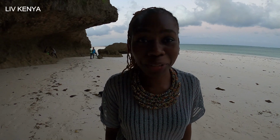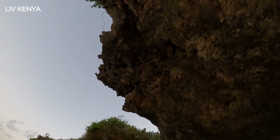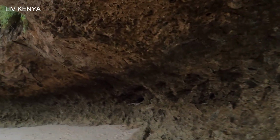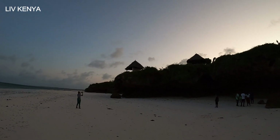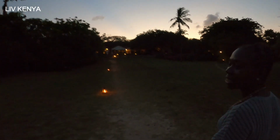Check what I just came across at the beach. The mighty, mighty coral reef, or I don't know what this is, but this is brilliant. Guys, check out this lighting. It's even prettier out there. Is that a nice sign?